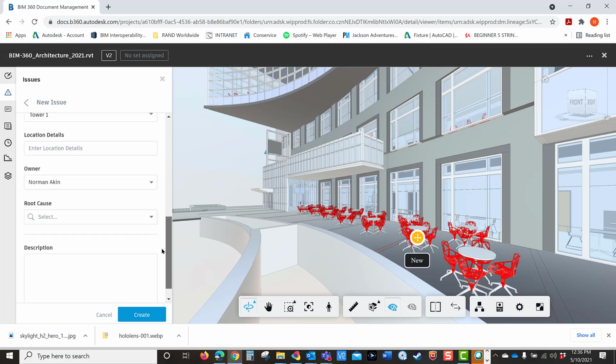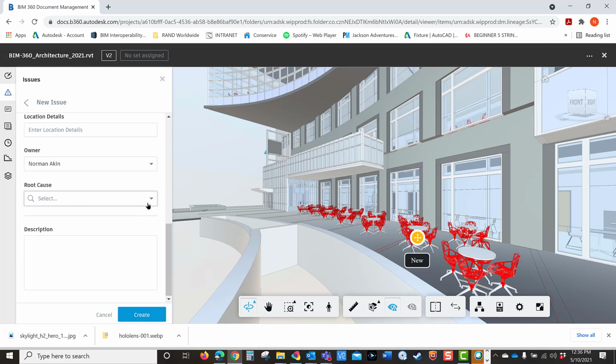And I've got my details and the owner. But the root cause, okay, I'm going to say it's a design coordination issue. Okay, so it's a coordination issue, and I'm going to just describe it. Connect with structural for anchor locations. Okay, and then I'm going to create that issue.